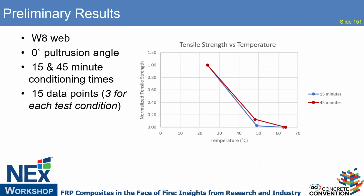Some of the preliminary results that we found are for the W8 web with a 0 degree pultruded angle. There are both 15 minutes and 45 minutes in this data set at the moment. Each of those data points has 3 test specimens incorporated with it. And so the trend is pretty much what I was expecting, and they're tightly grouped, and I'm excited to analyze the rest of them pretty soon.